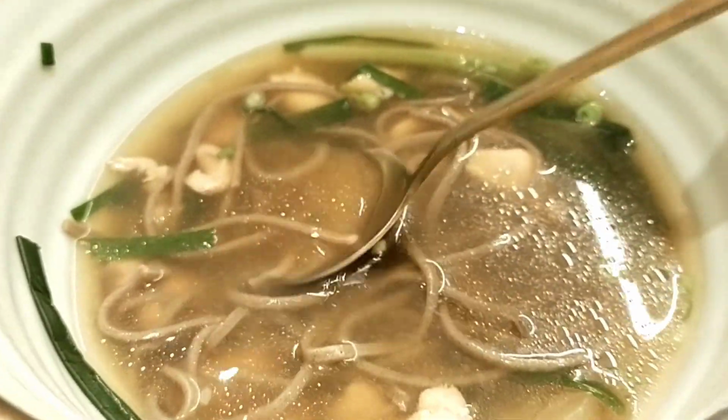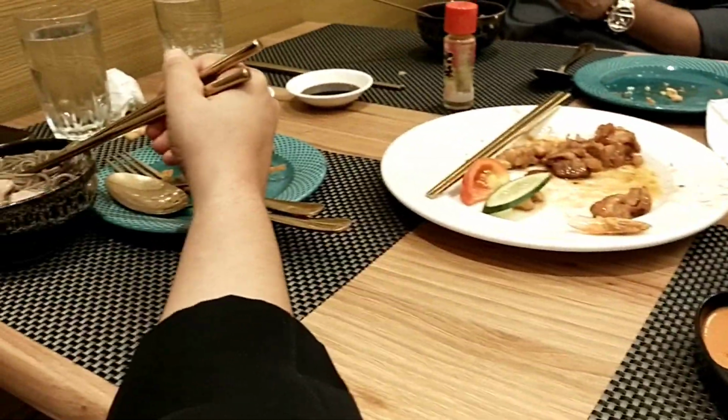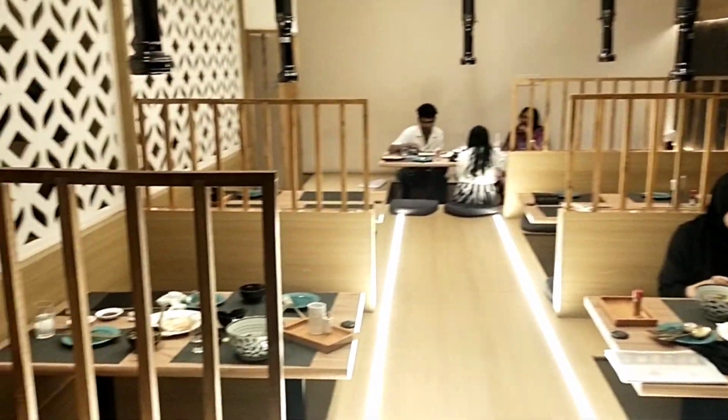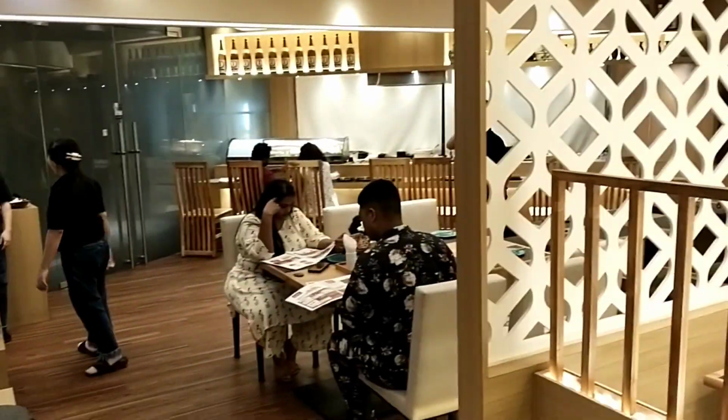So guys, we bought this noodle chicken soup which is for like 750 or something. Not at all worth the price. It was just hot water and some noodles in it, which were quite raw. Please don't try. So after eating food and after paying some heavy bill, we finally went out.